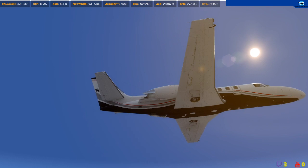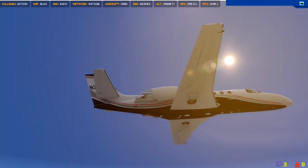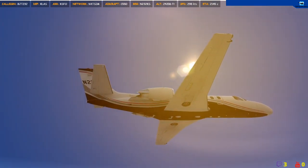Delta 123, descend on the Sizzler 3 arrival. Okay, Sizzler 3 arrival, Delta 123.